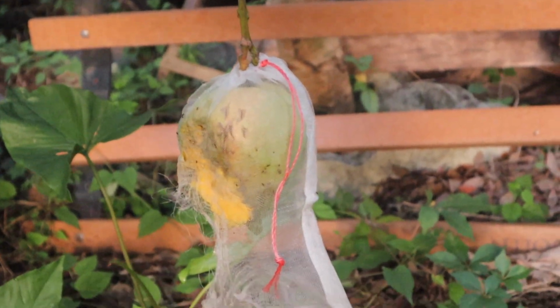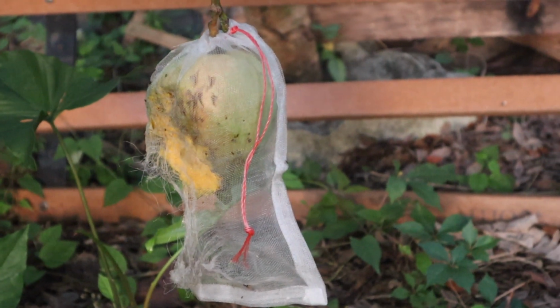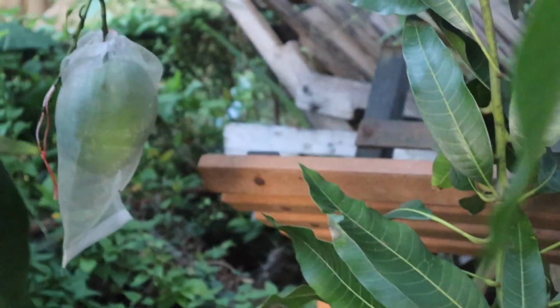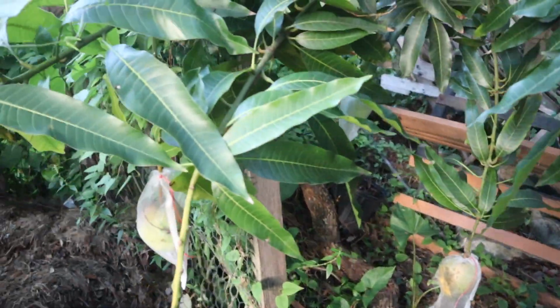Oh, one of my mangoes was eaten. Oh my gosh, let me show you all. Look at here, look at here. I thought I had it protected in the little sleeve scenario, but nah, which means I need to go ahead and grab this one down and then grab the other one down as well, because I don't want to lose them. They actually are very good.